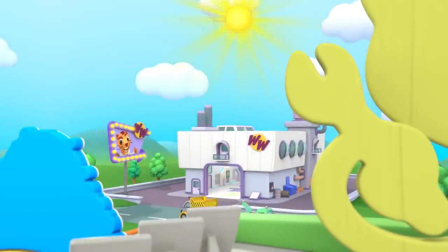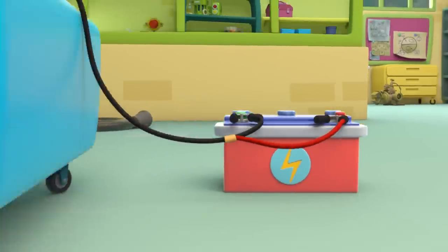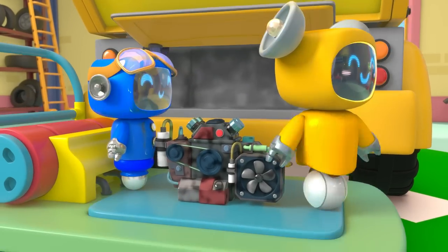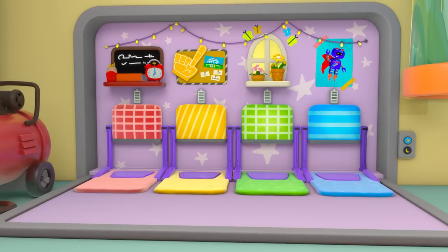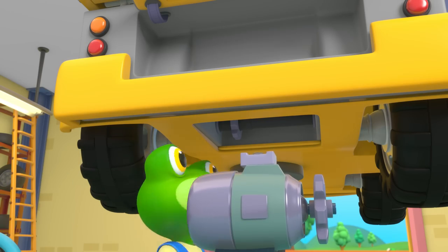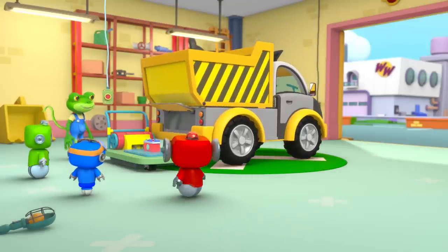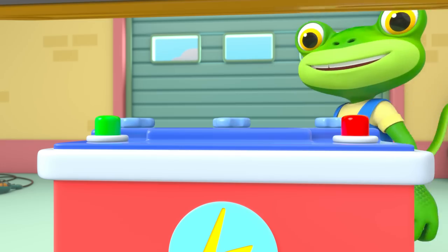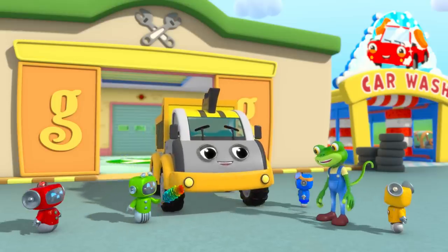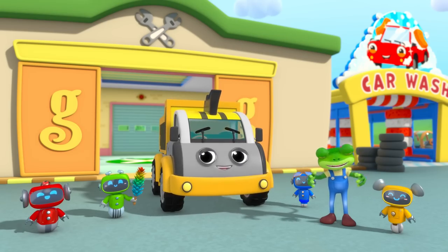Perfect. We're going to need the sun's help. And so is Dylan. This battery will charge with power from the solar panels whilst we fit Dylan's new electric engine. Looking good, Dylan. Good job, Green. Clean customers are happy customers. And a cleaner planet is a happier planet too.